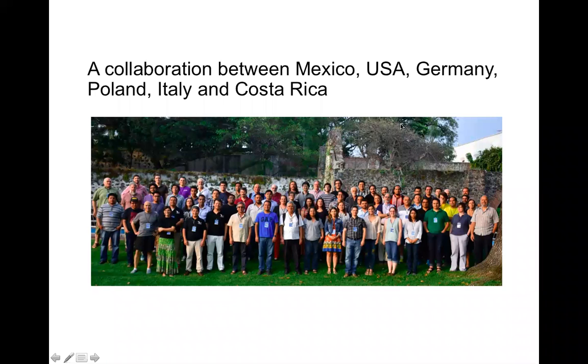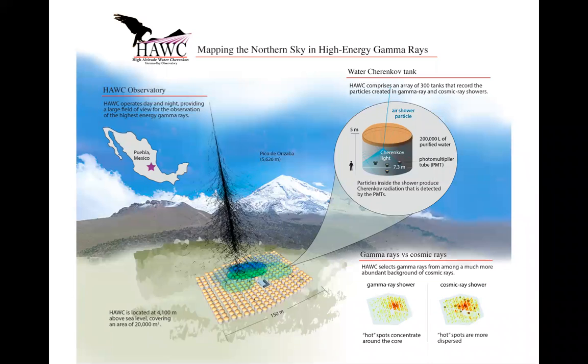So, HAWC is an international collaboration between more than 30 institutions in Mexico, the United States, Germany, Poland, Italy, and Costa Rica. The HAWC detector is located in central Mexico, in the state of Puebla, between Pico de Orizaba and Sierra Negra. This detector is situated at 4,100 meters above sea level, at 19 degrees north latitude. It covers an area of 20,000 square meters. HAWC operates day and night, providing a large field of view for the observation of the highest energy gamma rays. HAWC is sensitive from 100 GeV to 100 TeV.